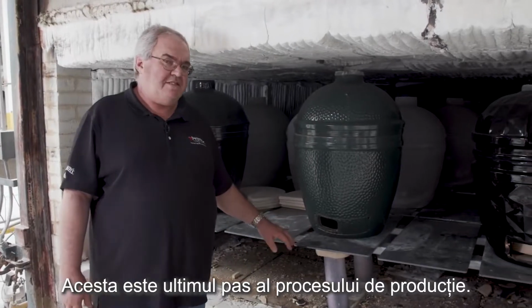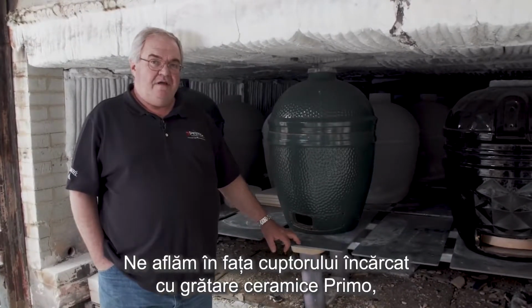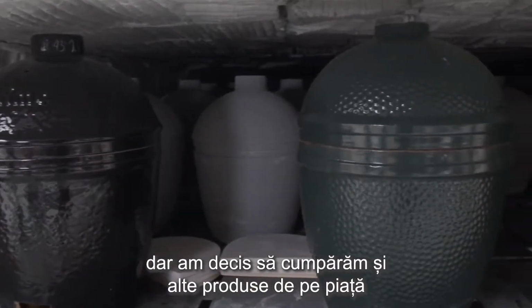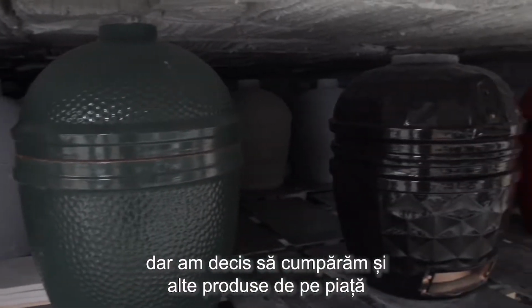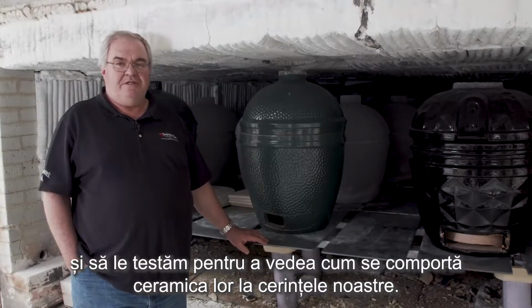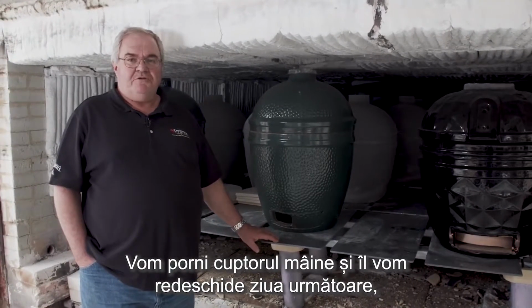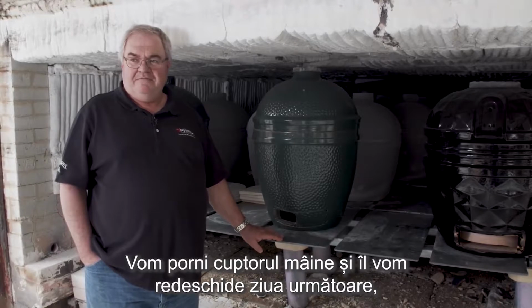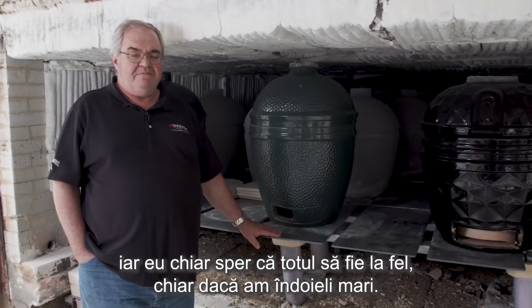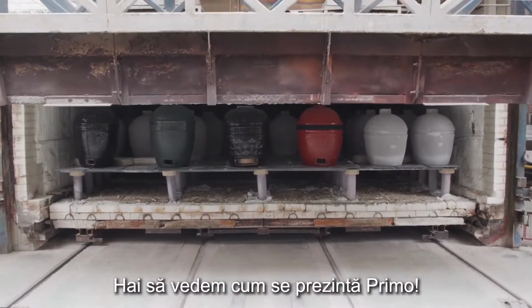Okay, this is the last step of the production. We are in front of the kiln. It's loaded with all Primos, but we have decided to buy some other products on the market and test to see how their ceramic holds up against our specifications. We're going to fire the kiln tomorrow and reopen it the next day. I really hope everything will be the same, even if I have big doubts. So let's see what PRIMO stands for.